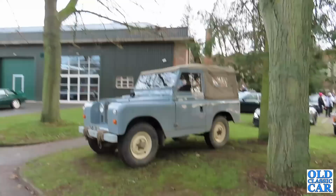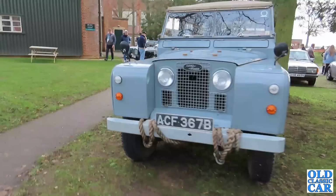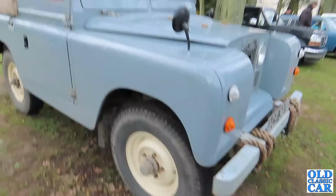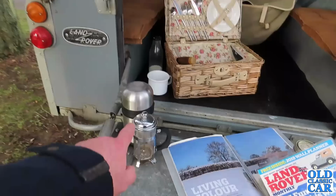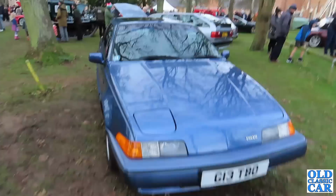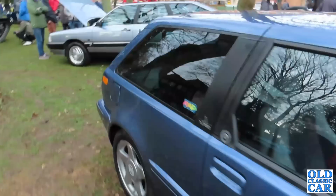Series 2 or 2A, 1964 Landy. Something fruity over there. Modern Audi, eh? Lovely bit of rope there. Yes. So a quick peek in the back. We've got all the essentials. Coffee, nibbles, bob on. Here we've got a Volvo 480. I'm going off the registration, it's maybe one of the turbo cars. A 480 ES. Bit of a throwback. Oh, there you go, turbo badge. It's an automatic turbo. But yeah. Bit of a bonkers looking car.